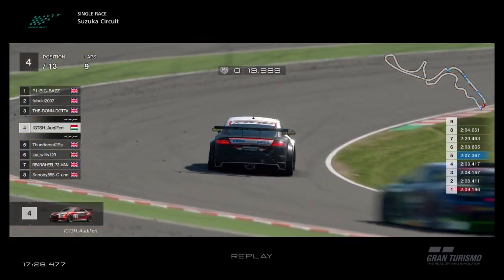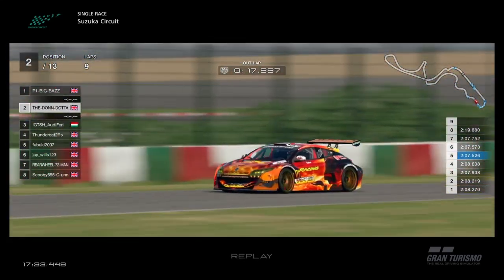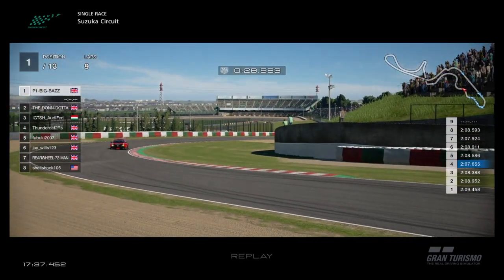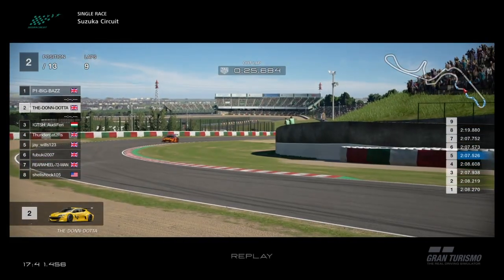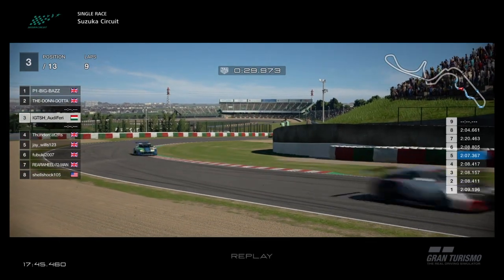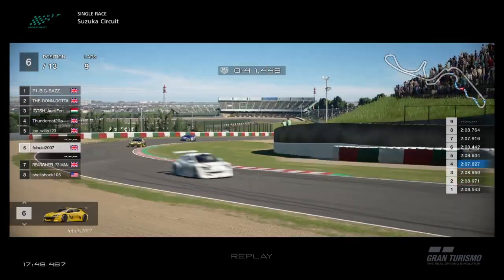But that has probably brought Audi Ferry a little bit closer to the Don Dotter than he would like. The Don Dotter's got Big Baz in front of him, but if Big Baz becomes an obstacle, I very much doubt those two will scrap too much. Jay Wilson now has Fubuki for company.